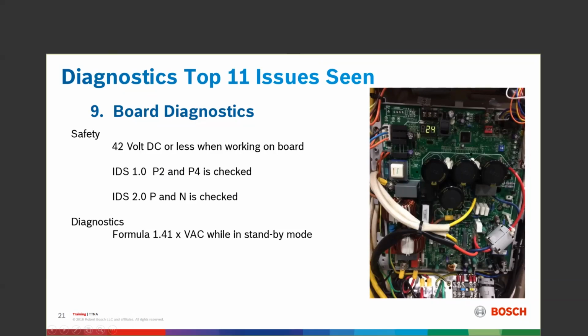If I'm not seeing that number within 10% of 339 volts, then that means my board has a bad bridge. The board needs to be changed. It's that simple. If you don't have the proper voltages, the board is junk. Don't go any further. Don't need to do that process.